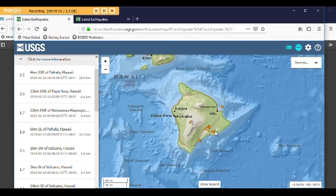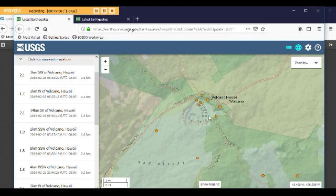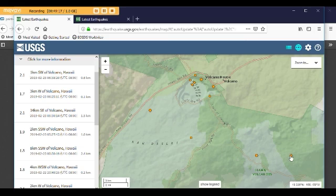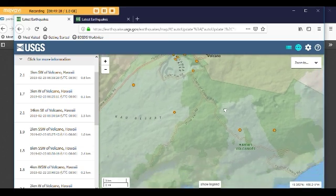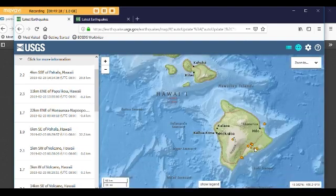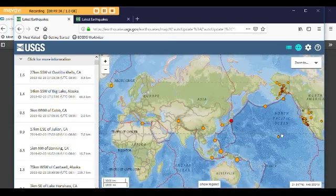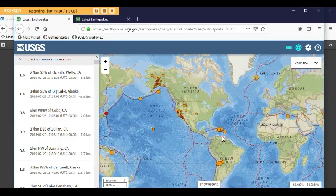Let's zoom in a little bit and look at Kilauea. Now look at all these either in the crater or on the rim. We've got 1, 2, 3, 4, 5, 6, 7 there, and then 1, 2, 3, 4 all around it. So I believe that Kilauea is building back for an event. That's my thoughts.